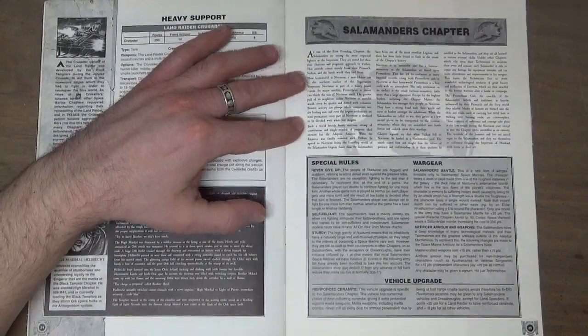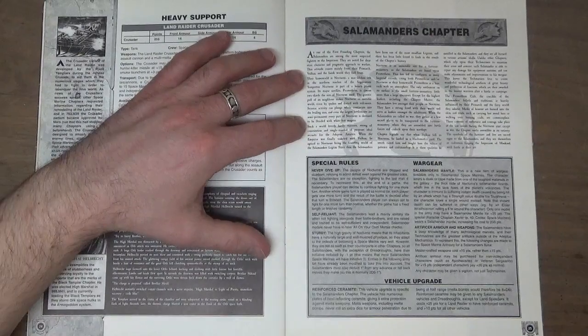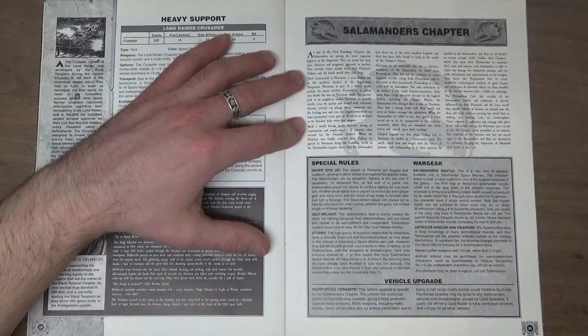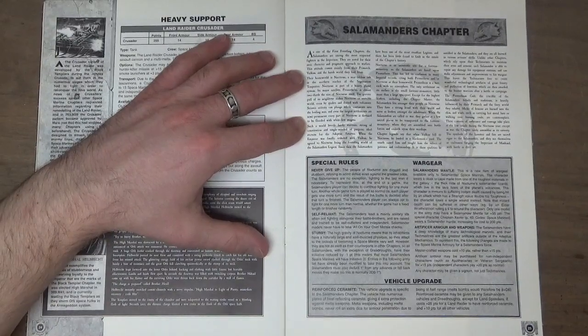Anyway, we got some new war gear. The Salamander's Mantle. Character wears a cloak or a cape made from one of the toughest materials in the galaxy, the thick hide of Nocturne Salamander lizards, which live in the lava flows of the planet's volcanoes. This character is immune to suffering instant death caused by a hit of an attack which has a strength value double his toughness, right? That would be what causes instant death. The character loses a single wound instead.